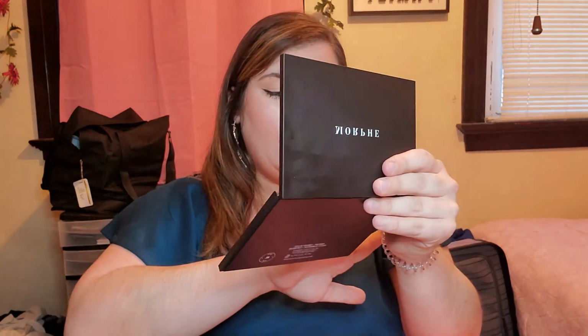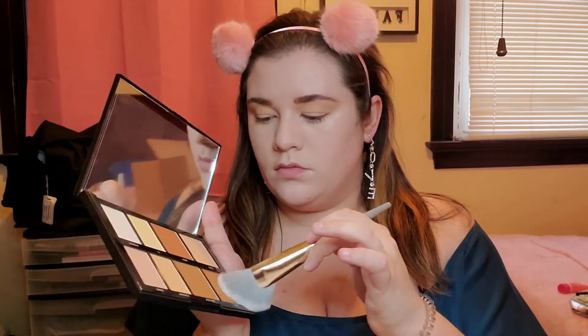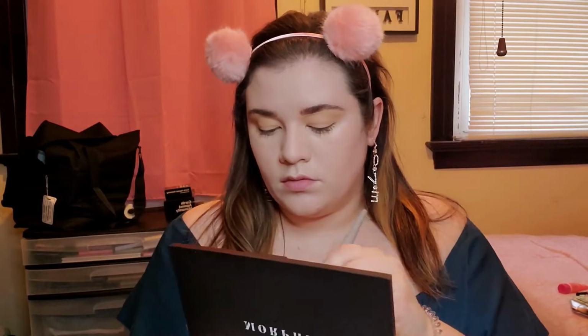Which is more of a bronze glitter. And then Cosmic, which is more of a vanilla, lighter than the bronze shade highlight. Definitely shades that could work on my skin tone.